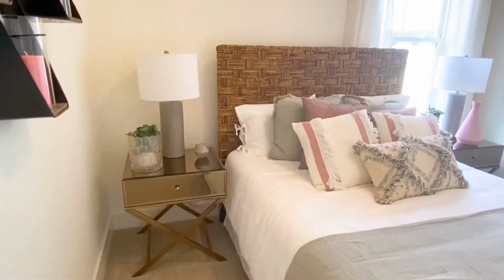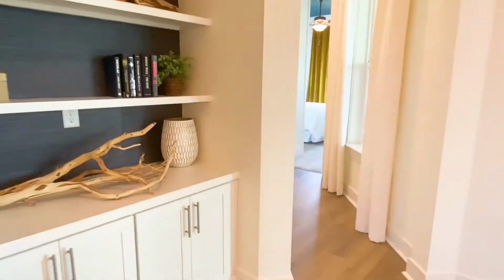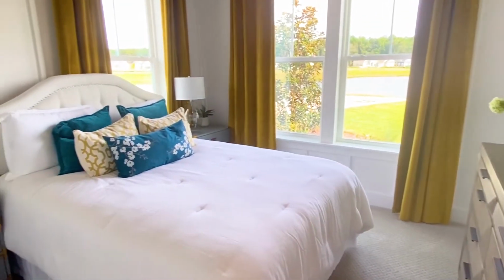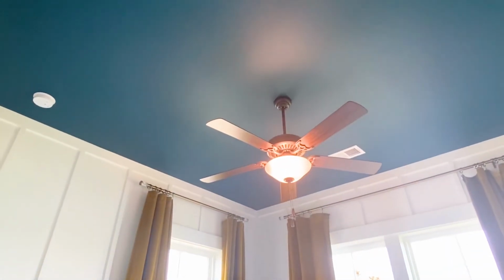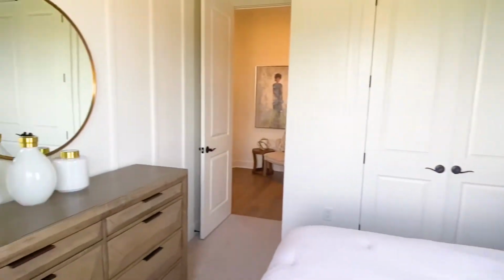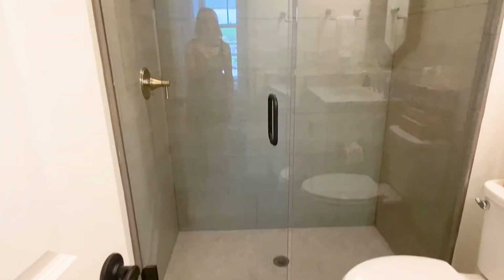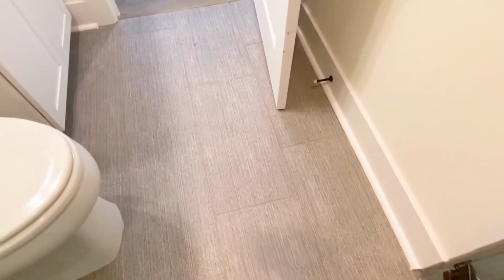Another bedroom. Good sized closet. This one also has just a tremendous amount of light. Windows in the ceiling has this beautiful dark paint on it. It just really pops. Tile inside the shower has that fabric look to it. The floor tile, same sort of pattern in it.